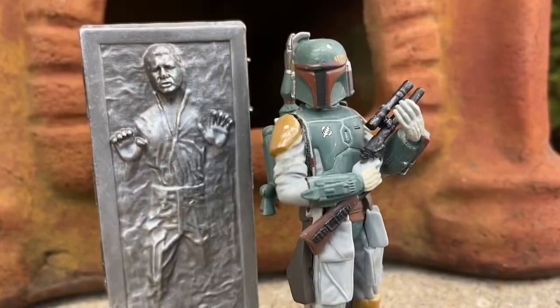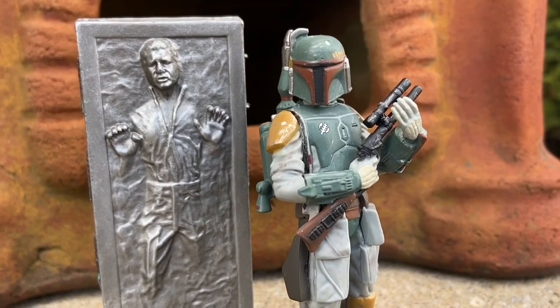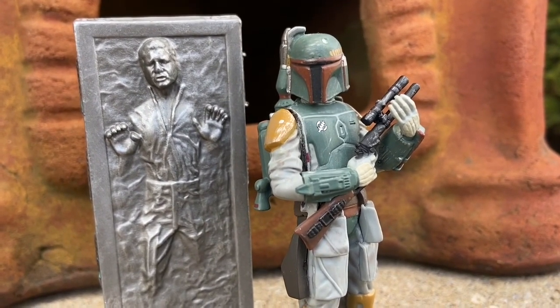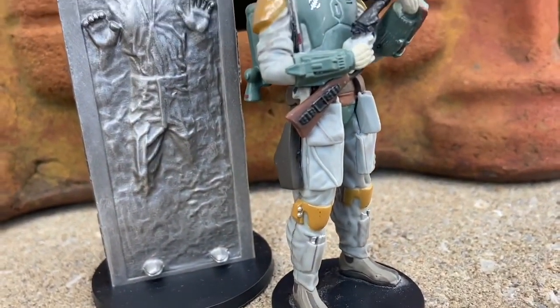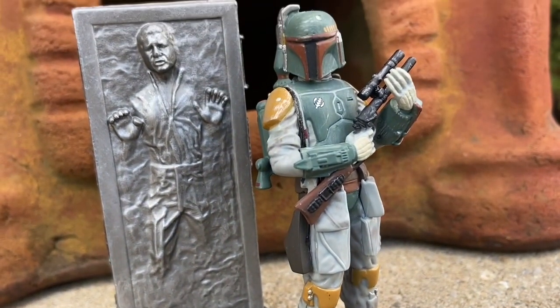And then this one I bought in 2015. It was like a 5-pack of Disney California, with, again, Empire Strikes Back Boba Fett posed with Han Solo. So some collectibles to add to your collection, and this is our collection.